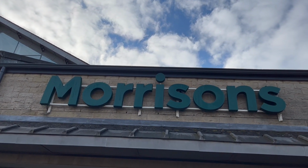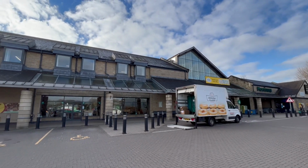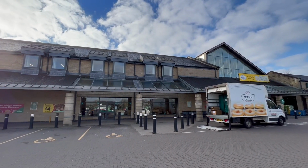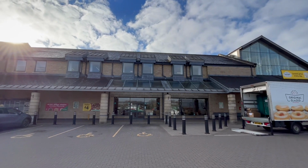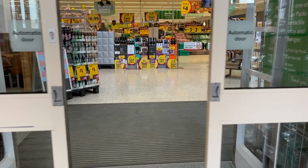So the Morrisons I decided to go to is one that I've been to before, located in Kirkstall in Leeds. It's a really large one and has pretty much everything you want in it, including 2 cafes and a market kitchen takeaway section along with the usual groceries. Let's head in.